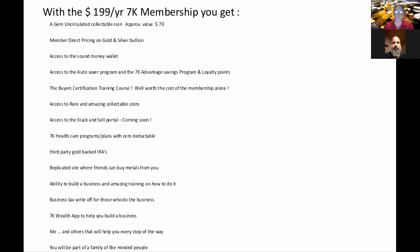They have third-party gold-backed IRAs, and a replicated site where friends can buy metals from you. You're going to have the ability to build a business, with amazing training on how to do it as well. If you do build that business, you're going to get tax write-offs. There's a wealth app, and you're going to have me and many others helping you every step of the way. So that is a huge part of the membership. There is just a huge amount of benefits to becoming a member of 7K Metals.